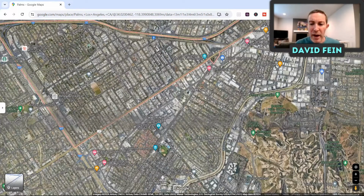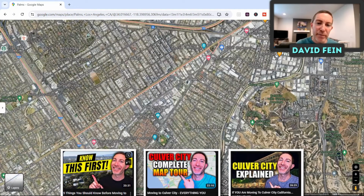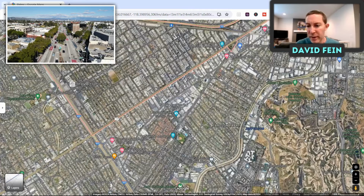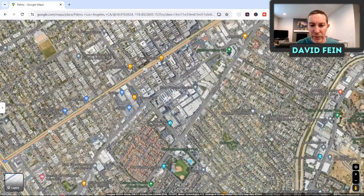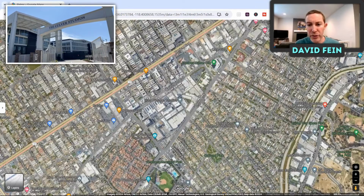So Culver City, I'm not going to get into great detail about Culver City. Again, you can check out some of my other videos. But if you're living in Palms, you are really close to downtown Culver City, which is right in this area here. You see these buildings here. Sony Studios is right in the heart of there. We've got Amazon Studios as well.